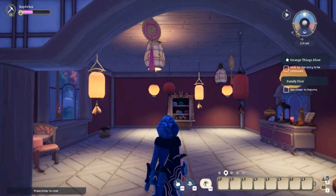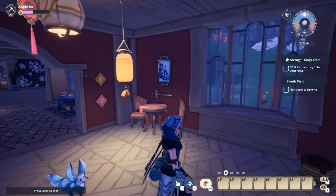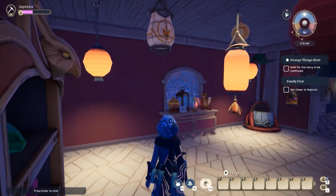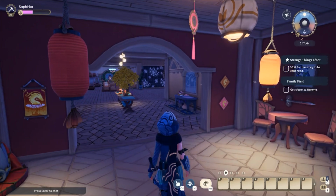And if you walk through the archway here is kind of a shrine area, I would say, but it's very Japanese themed. I've got lanterns decorating the room and I've purposely turned off some of them just to make it a little bit more interesting.